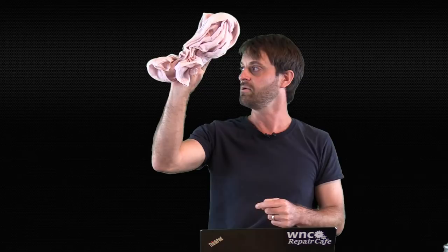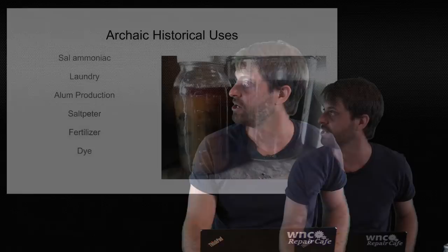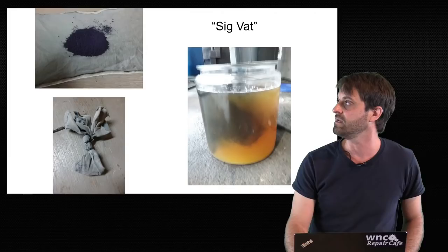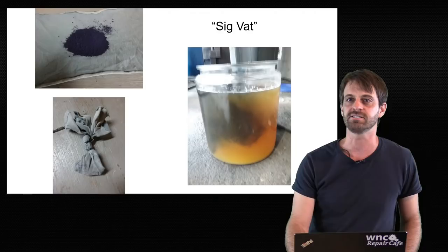So let's get into this indigo a little bit. Let's go ahead and do this. A really exciting and kind of fascinating story of how urine was used in medieval Europe was in the dyeing of indigo goods, indigo being the color of blue jeans.